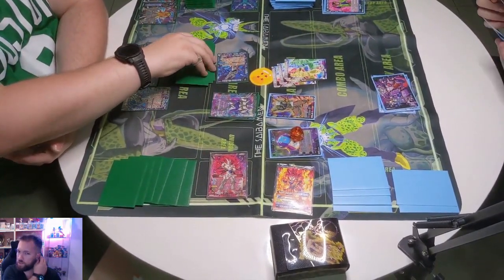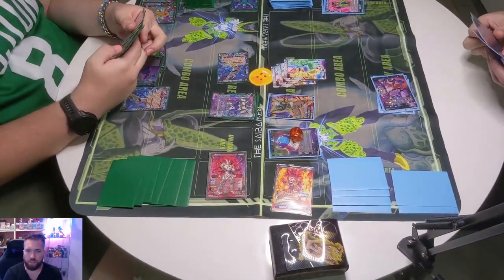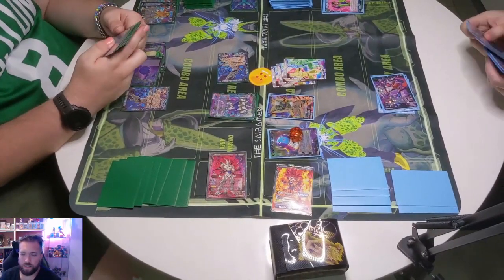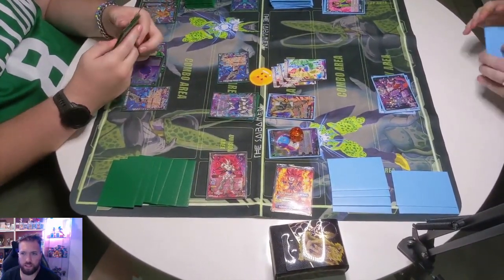Swinging into the barrier blocker in rest mode. Clearly just didn't want to give any cards. He chose not to untap, he chose to draw instead.